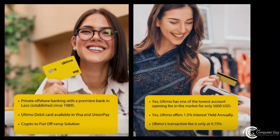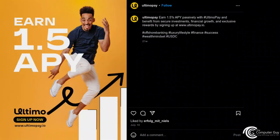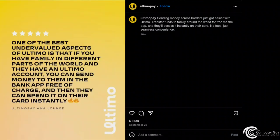And there's an offering of a 1.5% interest yield annually, and low transaction fees. There's the option, as stated, for Ultimo loans. There's the 1% APY. And you can also transfer funds to family and friends who also have an account for free. There's free account-to-account transfers, right?